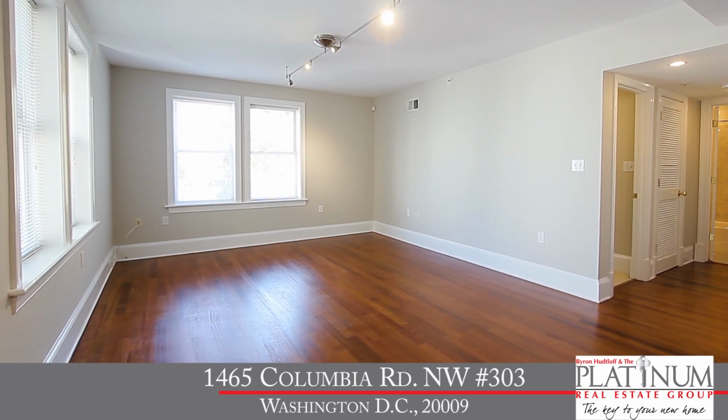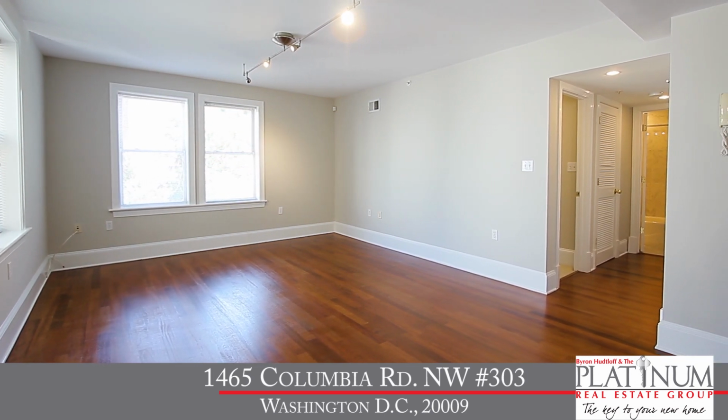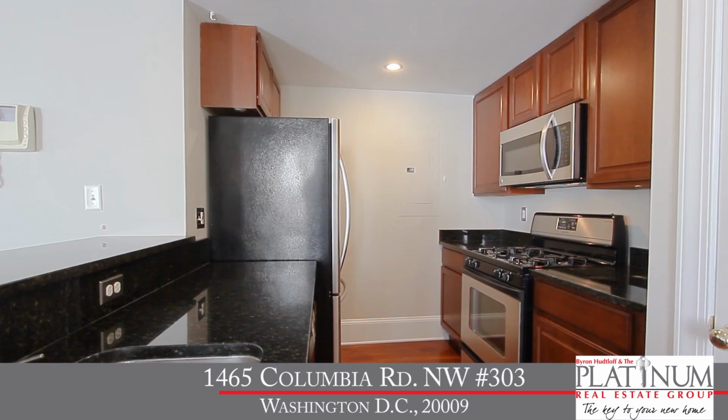As soon as you walk in, you're gonna notice these gorgeous Brazilian cherry hardwood floors that were just refinished and they show like new. We've also got fresh neutral paint throughout. So literally this condo looks like new. It does, it's absolutely beautiful.